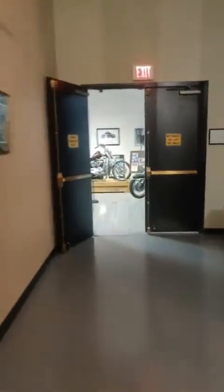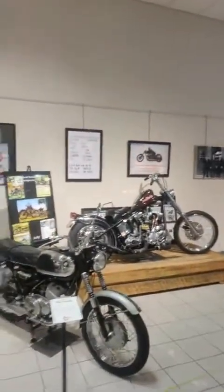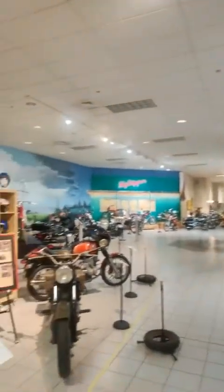All right, so let's take a real quick peek here. We are definitely out of time. This is the motorcycle gallery. There's a whole entire side of motorcycles. Oh, there's the elevator. Let's go in the elevator. Look at that ironwork. This is in Hershey, Pennsylvania. This is the AACA Museum.